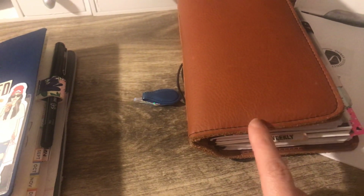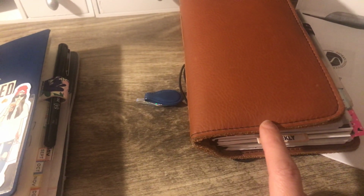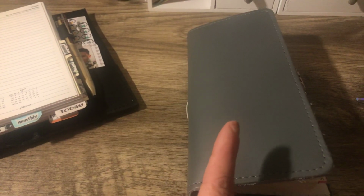I don't know what this leather is. I honestly thought it was the Cambridge leather, but I have a Cambridge and there's more structure to it. I think this is like the moccasin leather, honestly. But I don't mind the fraying on this one. But for some reason, the fraying on this one drives me bonkers.